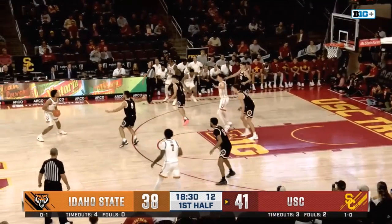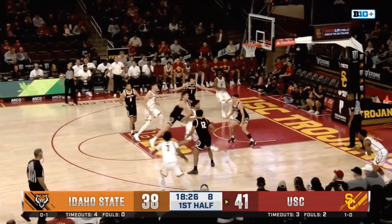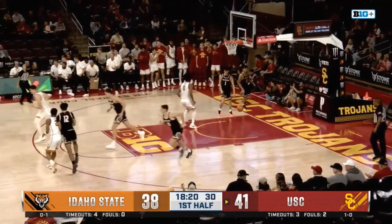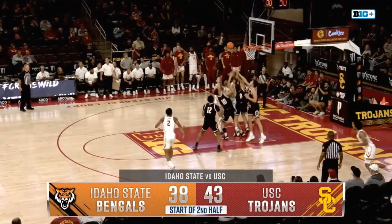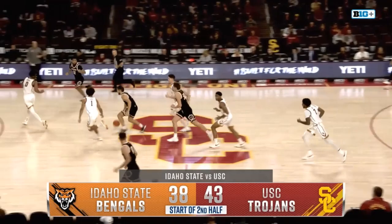Back over to Claude, who sat most of the first half with 2 fouls. The Trojan point guard goes to work, finds Elohim, air ball too strong. There's Thomas on the cleanup. Claude to the rim, a bit too strong on the lay-in. Abo can't follow, and O'Neal with it for Idaho State.